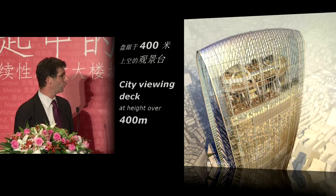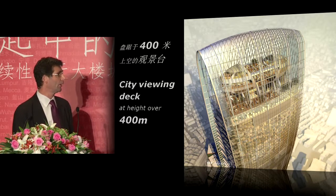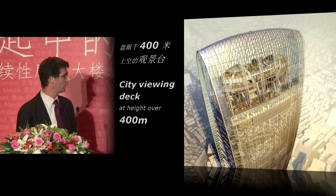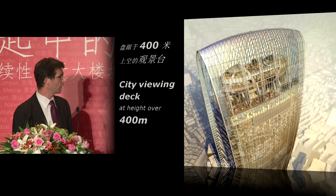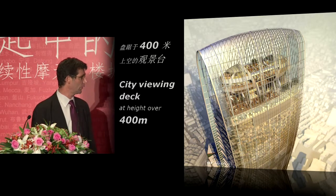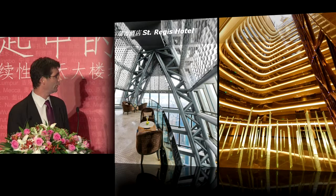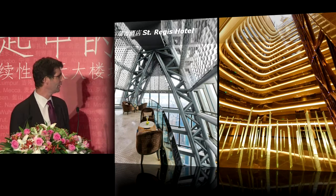Our approach was to put the hotel lobby at the very top of the tower, similar to what you have in some of the towers here. That was going to become the space where you have some restaurants and some public functions. So the hotel doubles up as a semi-public space. And St. Regis moved into the tower.